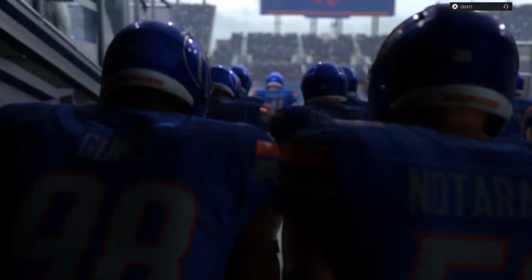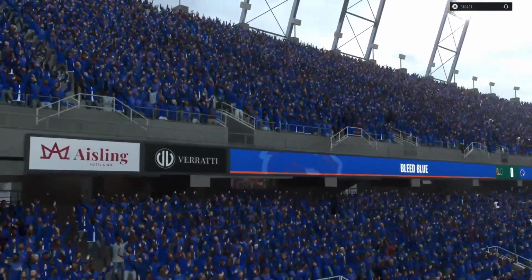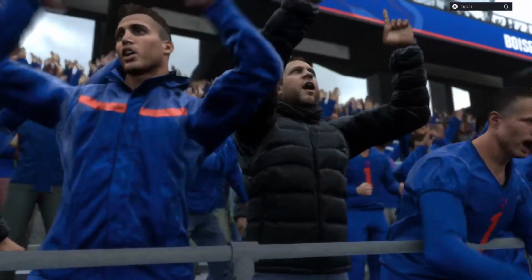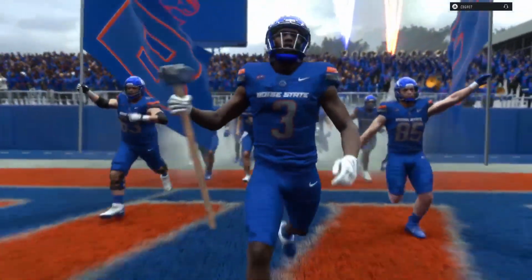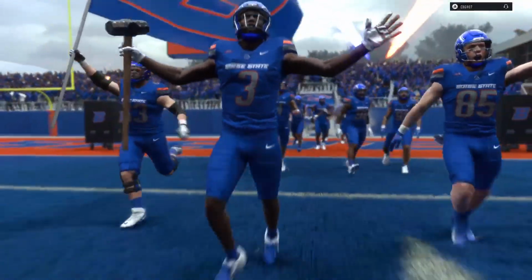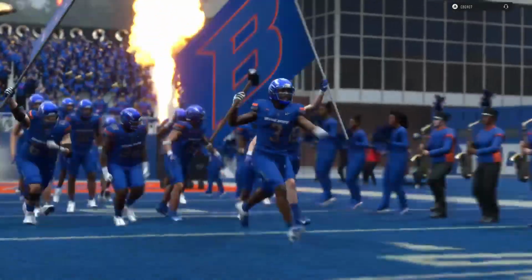Welcome to Boise, Idaho, where fans describe a home game in one way. We get them on the blue, and that typically means trouble for anyone who tangles with the Boise State Broncos. We're really looking forward to this matchup. You've got a team that's made its way into the top 25, now trying to pass an all-important road test.